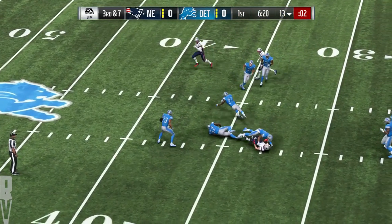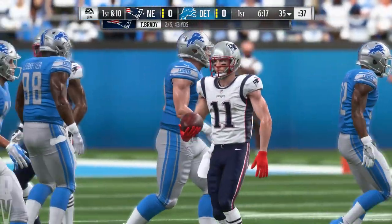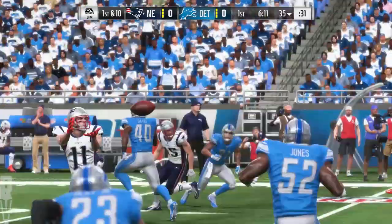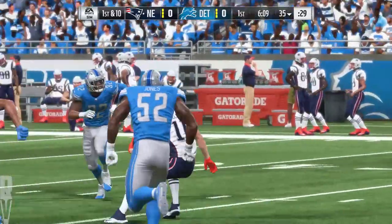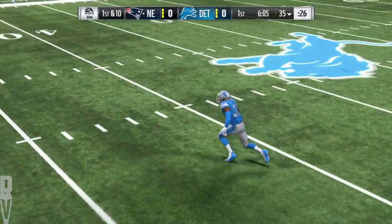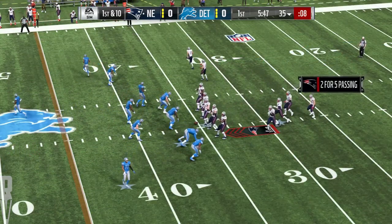That's Edelman. And they're going to get this one up to the 35-yard line. And they're able to convert on third with a solid gain of 23. The former seventh-round pick, Julian Edelman, just continues to have such a productive career. And has made himself into a receiver. Remember, he was a college quarterback, and not just a productive one, a very good one.